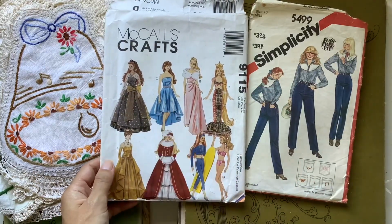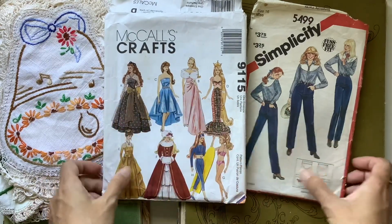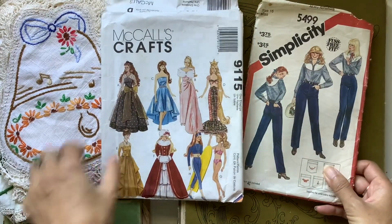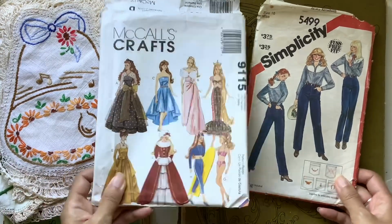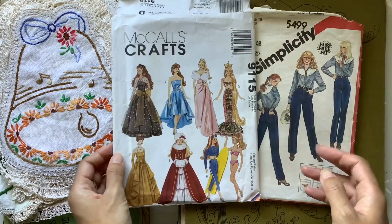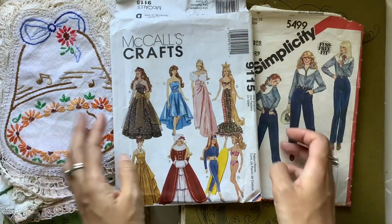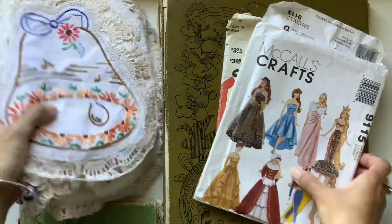That one's drawing my eye, but they look like princess outfits. I love these princess gowns and things. So that's really fun. I might even cut that out and put that in my inspiration journal because I always loved dresses and designing dresses as well when I was a teenager. Maybe one day I'll share that with you. I've got visual diaries and art books from throughout my life.